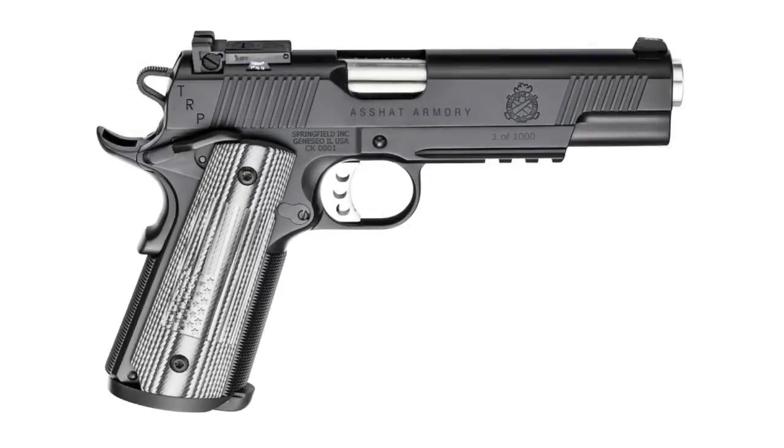Now, if I could get the Chris Kyle edition of this gun, I would definitely wet myself literally with excitement if I could get a hold of one of the Chris Kyle versions of this gun, but I don't see that happening. But it definitely deserves to be number 2 on this list because of quality alone.